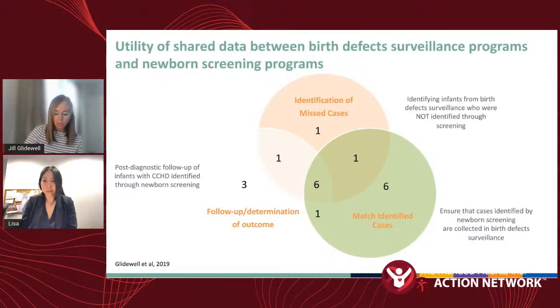And so to summarize, although 50 states and DC have implemented policies for CCHD screening, opportunities for program improvement, particularly around data sharing and collection, do persist. And next slide.